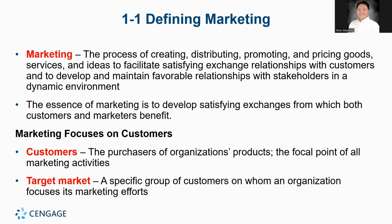Now, marketing focuses on customers. First, customers, the purchasers of organizations' products, are the focal point of all marketing activities. Customers are considered the center of marketing because businesses exist because of customers. Now, without customers, there will be no demand, there will be no sales. Businesses cannot survive. And modern marketing follows a customer centered approach.